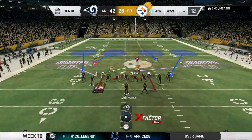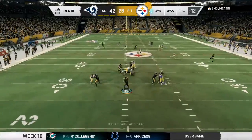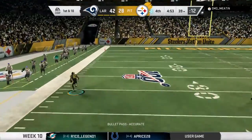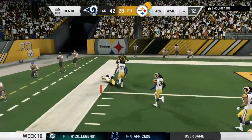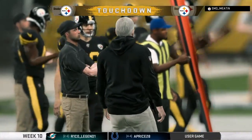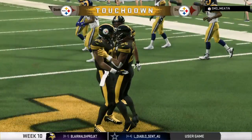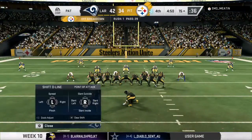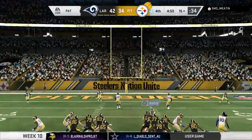Now Warner. That's caught by Howard. And into the end zone. Touchdown, Pittsburgh. O.J. Howard, his 4th touchdown on the year, as his guys are back within a single score.